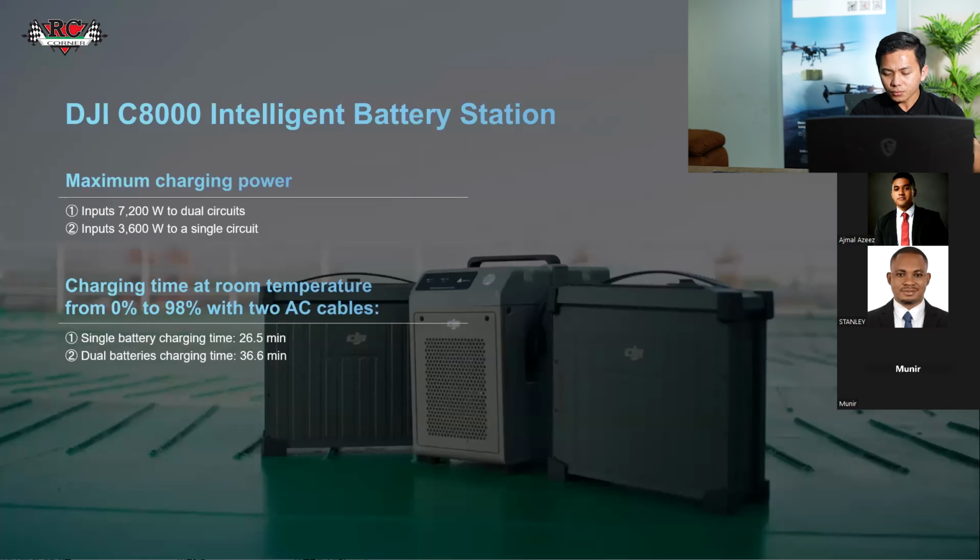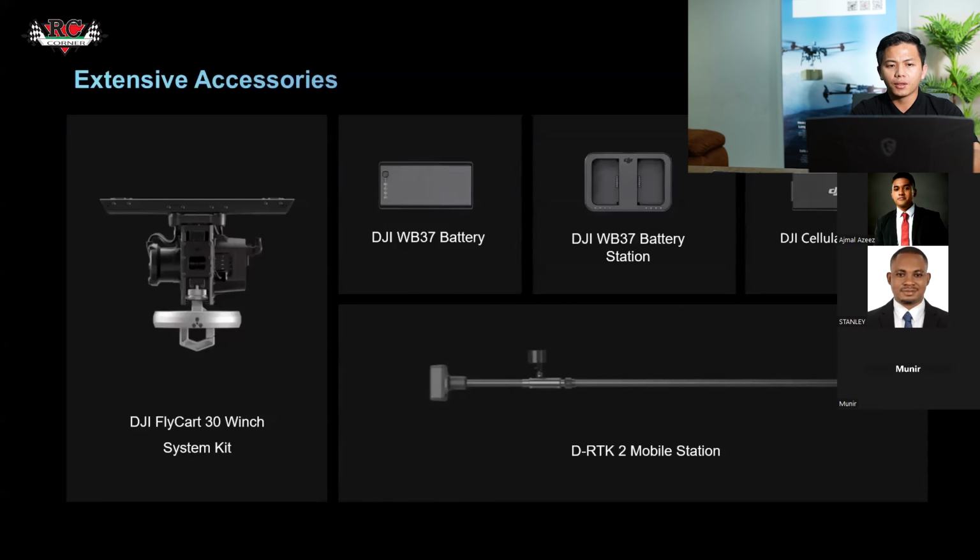Sorry. So this is the accessory. In the delivery drone box, we have the drone itself with a cargo mode. The cargo mode will come together in the beginning. For the accessories, there will be the winch system: the DJI Flycart 30 winch system kit, and also the WB37 battery and the WB37 battery charging station, the DRDK2 mobile station and the DJI cellular dongle.